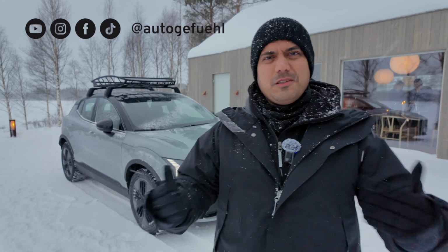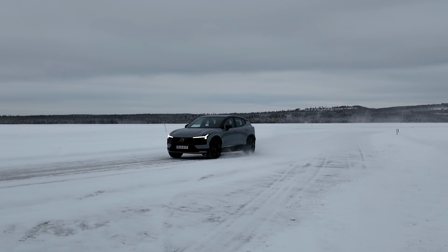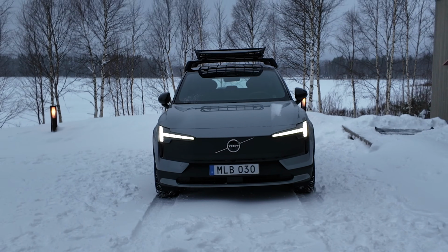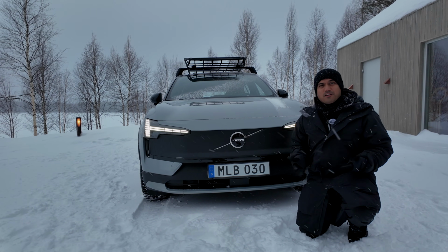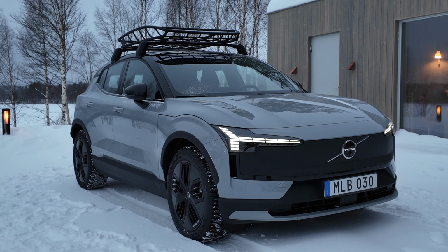You're watching Autogefühl, I'm AJ, and we have the new EX30 Cross Country right here in its natural habitat, all the way up north in Sweden. So, cross countries have always meant a station wagon which has slightly more off-road capability. So, higher ground clearance, all-wheel drive, and better body cladding to prevent getting scratches.